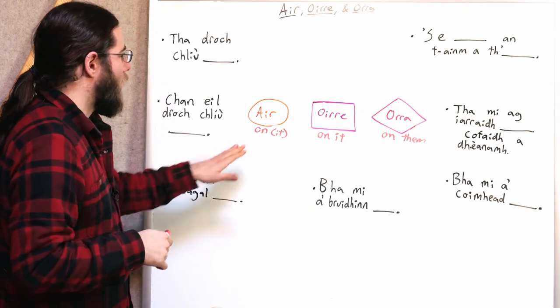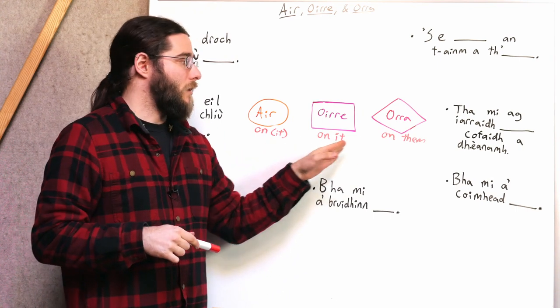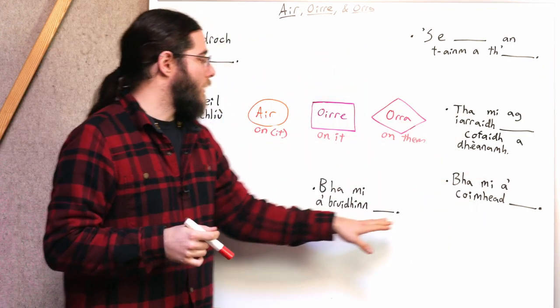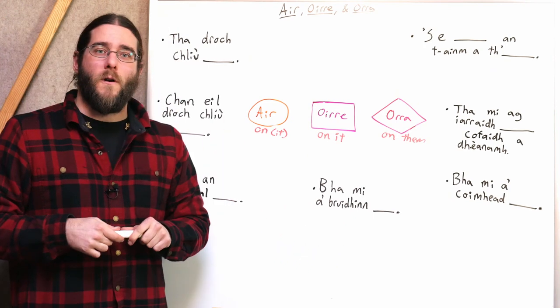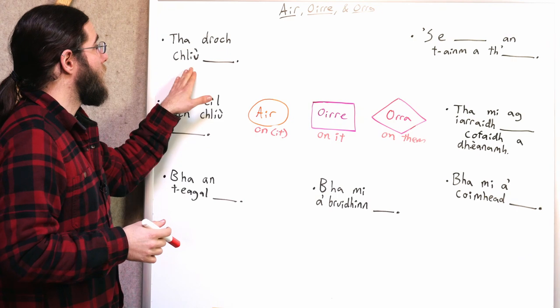Okay, so on it, on them. Oirre, Oirre, Orra. So we have some examples here around the board. And these are some pretty high-frequency ways that we would use these three words. You can use these phrases in everyday conversation. Let's start up here.